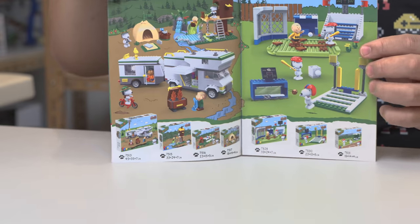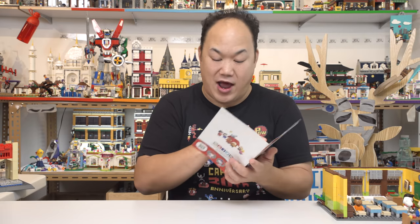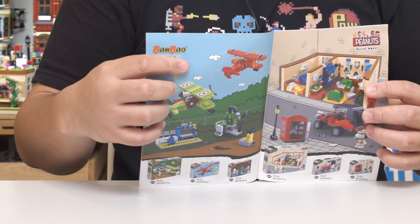They do have their own camper set. They have a baseball set. This one looks a little bit more plain. Nothing going on there. Then you got the pirate set. Yeah, we got some pirate islands and boats and all that goodies. What else we got? Oh yeah, and you got the Red Baron. Y'all know you want that.